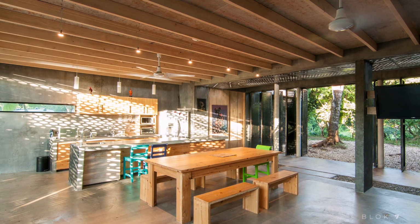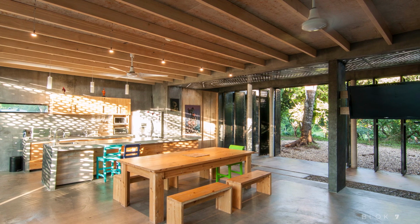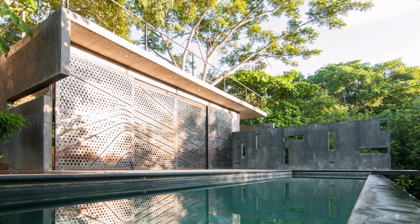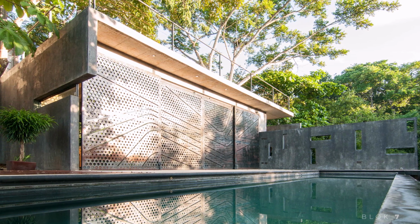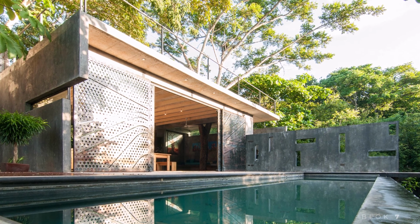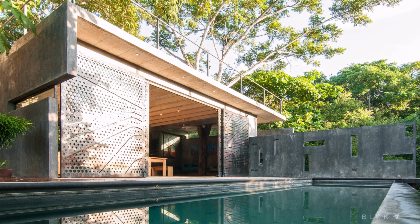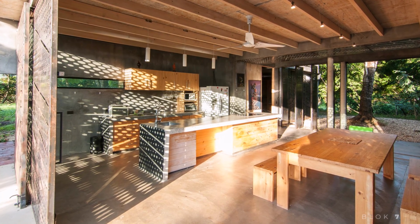From the very start, the main focus of this project was preserving as many existing trees on the property as possible. One of the most iconic aspects is the large tree that was left to grow through the center of the social space. This creates a unique synergy, where the exterior feels like it's part of the interior, and the interior seamlessly flows into the outdoor environment. This tree not only adds aesthetic value, but also brings a calming and organic atmosphere to the heart of the home.